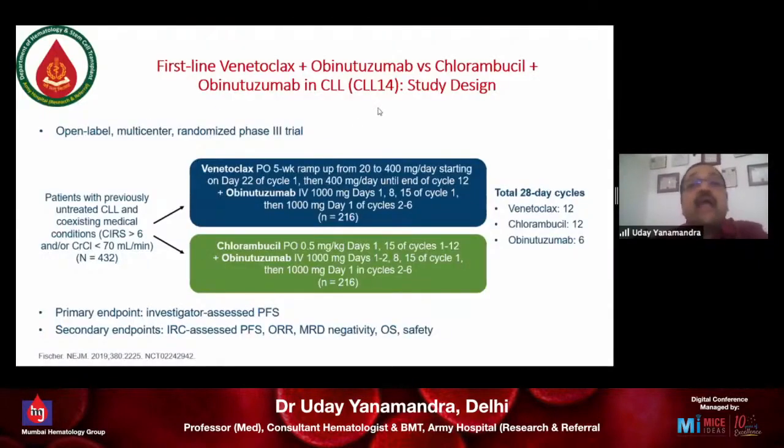So in patients who have never received any form of therapy but who had multiple comorbidities, as seen by a CIRS score of more than 6 and a creatinine clearance of less than 70, the patients were given either Venetoclax with obinutuzumab or chlorambucil with obinutuzumab in 28-day cycles, for Venetoclax 12 cycles and obinutuzumab for 6 cycles. The primary endpoint was PFS as assessed by the investigator, and there were multiple other secondary endpoints.